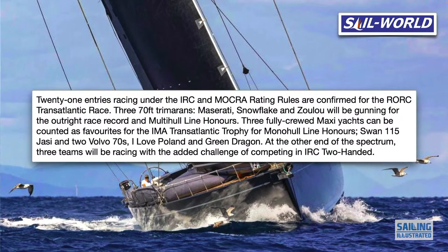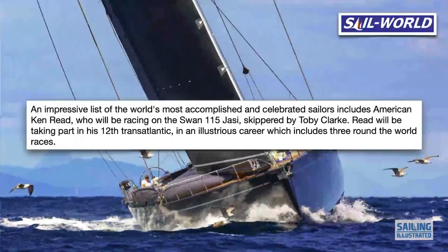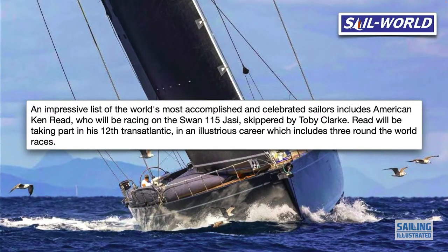That explains that. So that's at the other end of the spectrum. The last sentence here: three teams will be racing with the added challenge of competing in the IRC double-handed. So again, good double-handed. This is getting bigger and bigger in our sport, seems like a good trend.